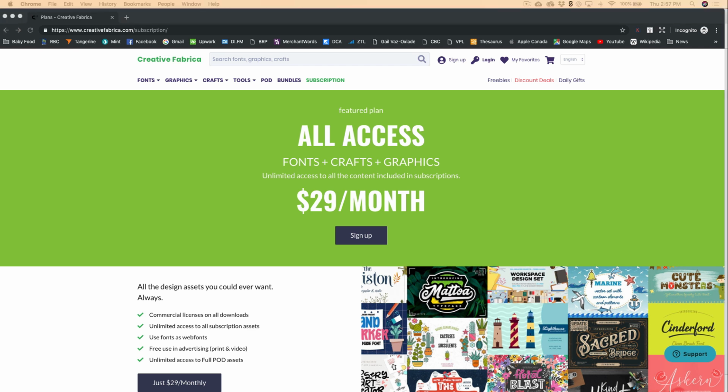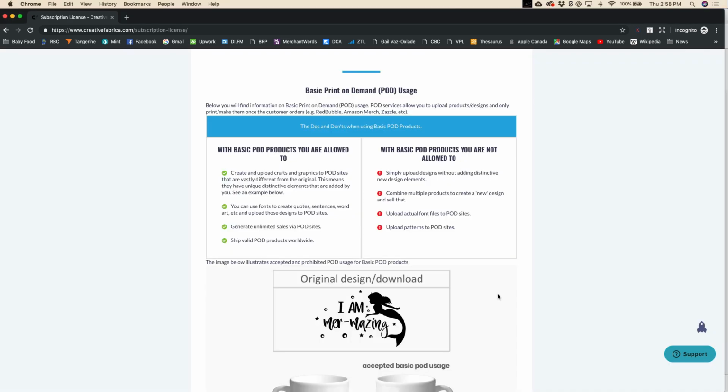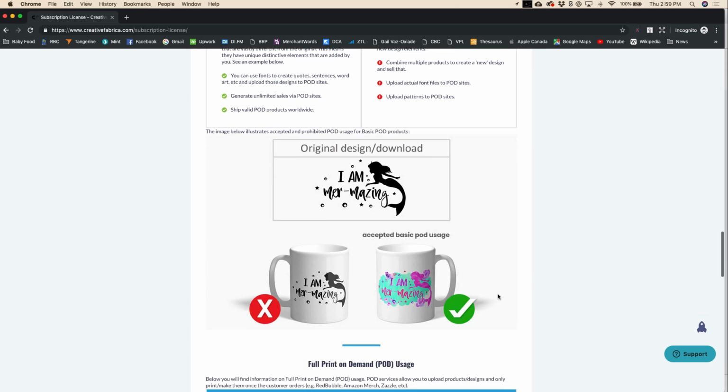This really is the best license out there, in my opinion. Now, in case you're wondering what the difference between their basic print-on-demand and their full print-on-demand licenses are, let's take a look at that. The main difference is that with the basic print-on-demand license, you've got to modify the image before you use it.